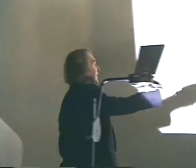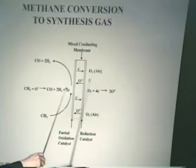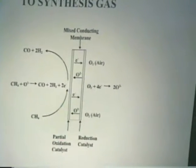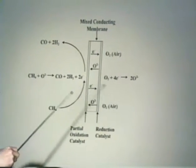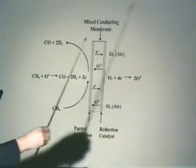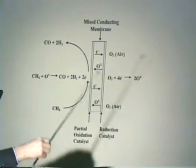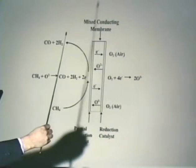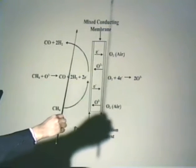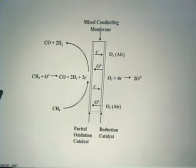But on the air side, the essential process is that molecular oxygen is separated from the atmosphere via a half reaction, which is electrochemical, and oxygen becomes electrochemically reduced to oxygen anions. The oxygen anions migrate in this direction from the reducing side to the chemical oxidizing side of the membrane.